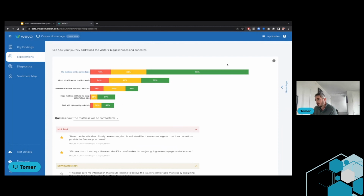The lengths of the bar here tell us how many people had an expectation that fell into each one of these themes. So the most common expectation was around comfort, as you can see. Second most common was on pricing, which is actually very unusual for any type of commerce experience that we test.